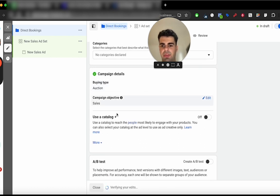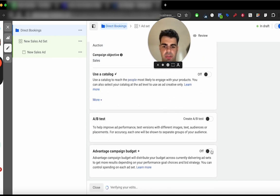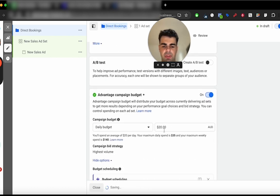Now, you're not going to select any of these options here. You're just going to come down to Advantage Campaign Budget, and you're going to select whatever your daily budget is. Now, starting off at $20 is probably going to be fine. So I'm going to leave it like this, but obviously you can scale this up once you start getting results. But I'd recommend spending anywhere from $10 to $30 per day.